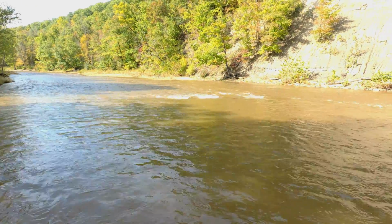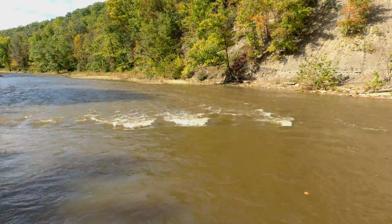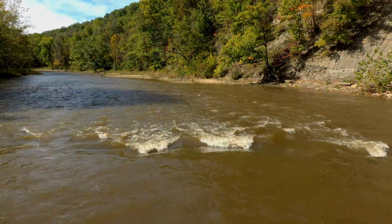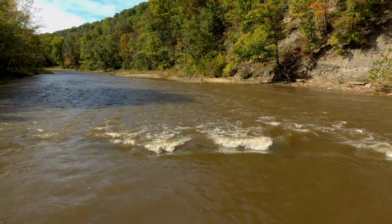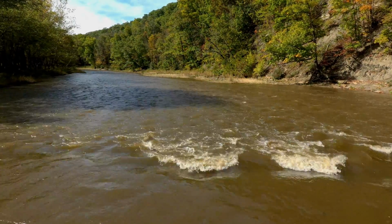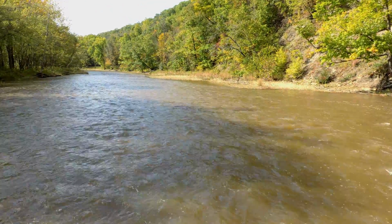The water is traveling about 6 miles per hour, and having done some canoeing and kayaking in my lifetime, I can tell you that trying to paddle against a 6-mile-an-hour current is pretty darn hard. Two guys in a race canoe could probably handle it, but one person by themselves would find it a very daunting task.